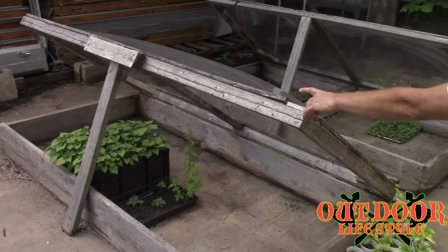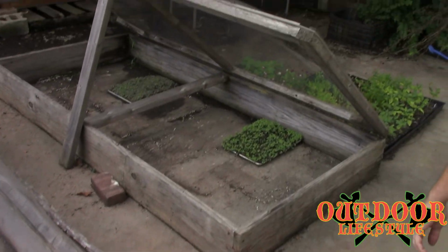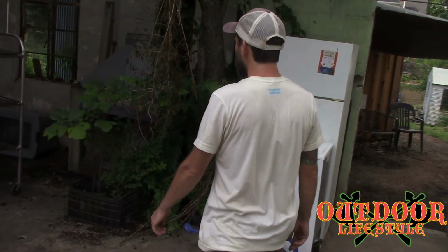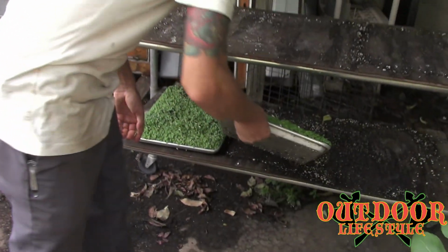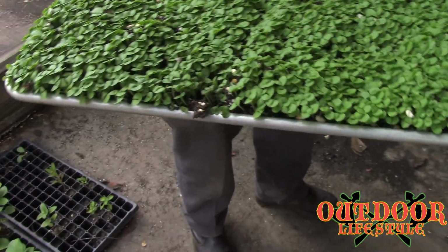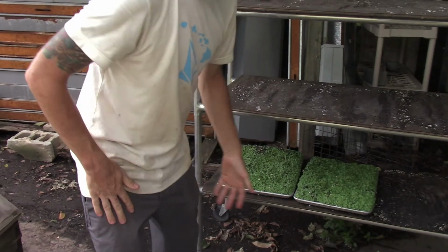We got a few sweet potato slips and some hot pepper plants that still need to get in the ground, and started playing around with some microgreens. So we got some micro basil here, just kind of getting going. Nice. That's dope, man.